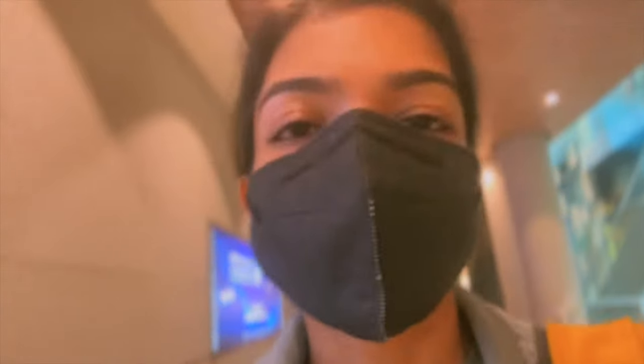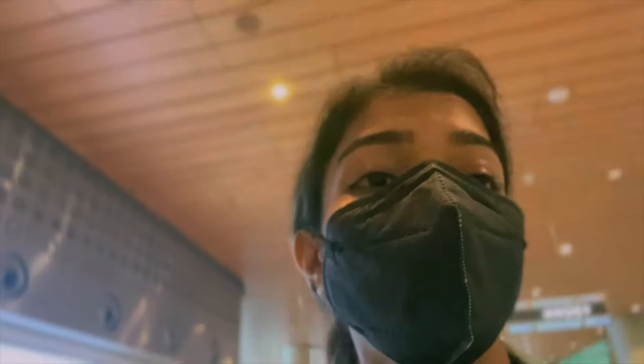All the way one way only to find out I had to come all the way back where I was to go to my gate. So I have to walk extra.